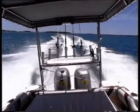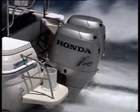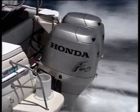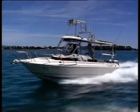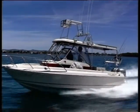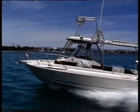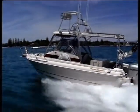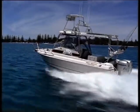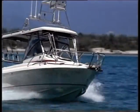Now, as you can see, this boat is powered by twin 4-stroke Honda 90 horsepower outboard motors. And we're going to look at some comparisons of fuel consumption between these engines on this particular boat and the other recommended horsepowers. Now, the maximum recommended horsepower is a single outboard to 225 horsepower or twins of 125 horsepower each. The boat can also be powered with a diesel stern drive of 150 horsepower or a petrol stern drive of 250 horsepower. The power difference relates to the weight of the installation, with the diesel, of course, being considerably heavier than the petrol engine.